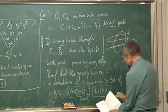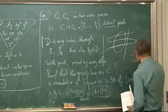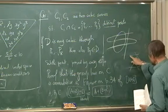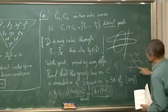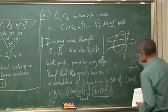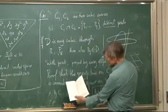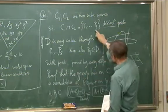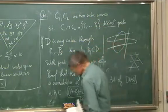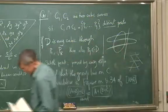So there's a picture here. I can draw lots and lots of these lines, something like this. Then I choose 3 of the lines like this to be C1, another 3 of the lines to be C2, P1 up to P8 are 8 of the points in the picture, and then the remaining cubic, namely C, has to pass through the 9th point. And that's the proof of this. So let me say it more slowly at the beginning of next time.